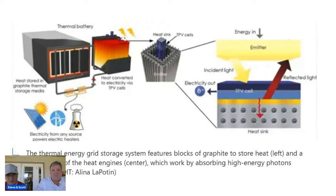Steam turbines, which are widely used today, convert about 35% of heat into electricity on average, with the most efficient models reaching around 60%. That's getting up there, right? That's where we like 60 to 80%, right? However, they depend on complex machinery with moving parts that limit their ability to operate at higher temperatures.